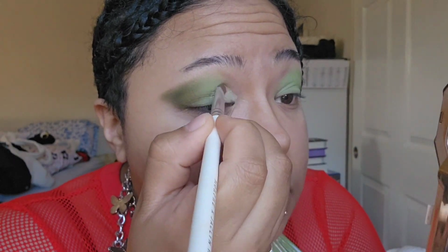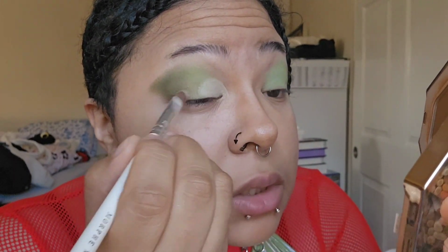Next, I'm going to use Born to Glow NYX Radiant Concealer. I like to use this one as my contour. And I'm really bad at contouring my nose, so here we go. That looks about right. And then blend it out. Another one down here, I think. And then go up, I think.